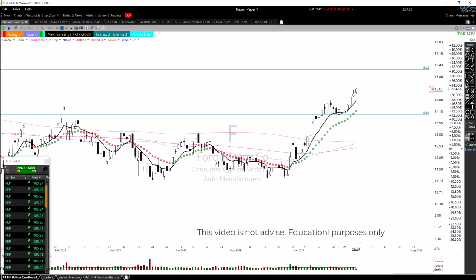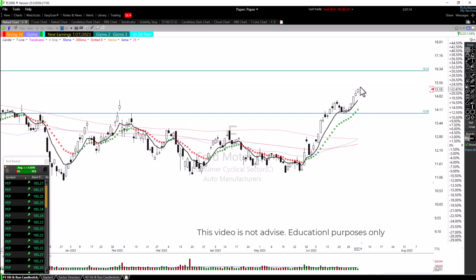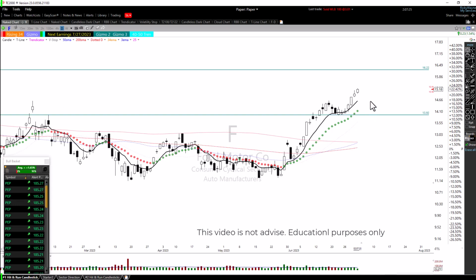Now let's take a look at the daily. So I want to address a question or a comment, okay? A comment being that Ford is a buy when it pulls back to $13.90 because that is the recent low. You guys have all heard me say this. You can not trade that way. That is no way to trade because, first of all, you have no clue that it's going to pull back there.